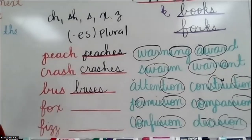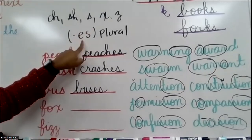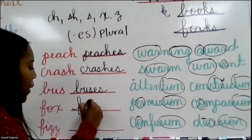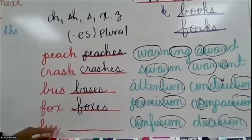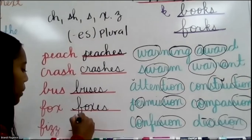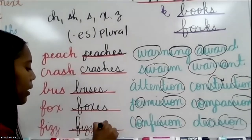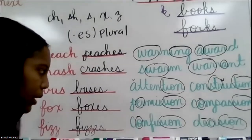Next I have fox. Fox ends with an X. I want to add ES to make it plural. It becomes foxes, ES, foxes. And then I have fizz, it ends with a Z, so I need to add ES to make it plural. It becomes fizzes. Okay? Like when soda fizzes, like when you pour it.